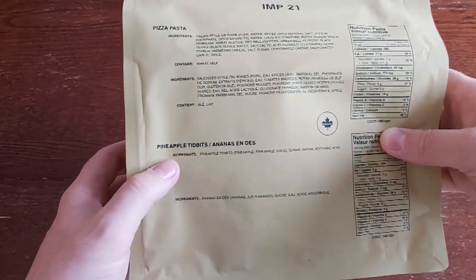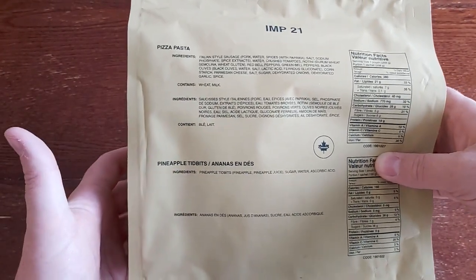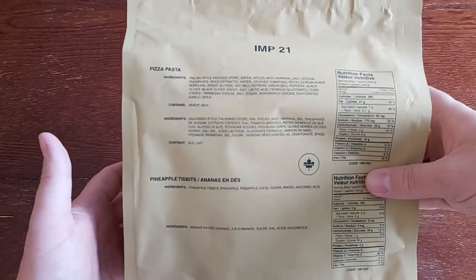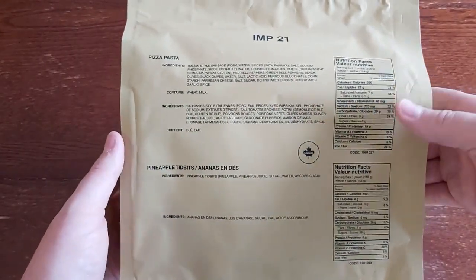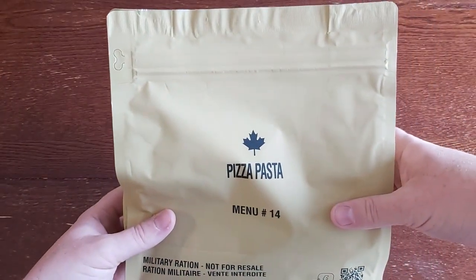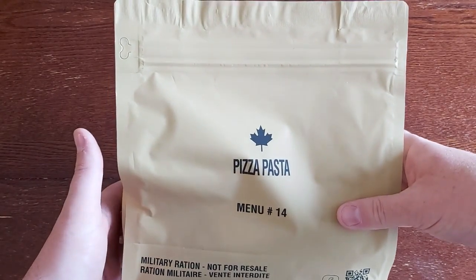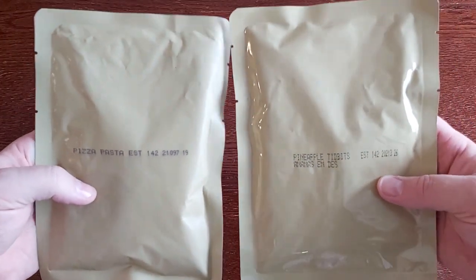One difference so far, when Smitty reviewed his 2021, it was fruit cocktail. We got pineapple tidbits. These have been brought back to Canadian menus. It was something that was standard for quite some time, so it's nice to see an item like that come back. But yeah, let's get this 2021 first time ever IMP opened up and see what some of the components are like.